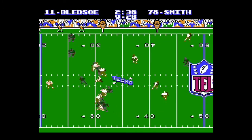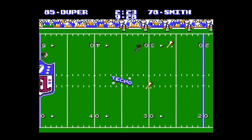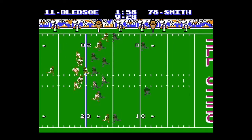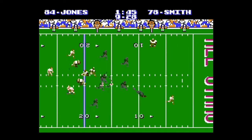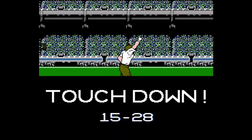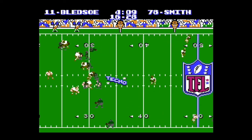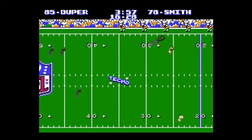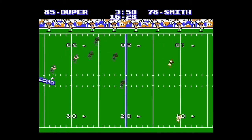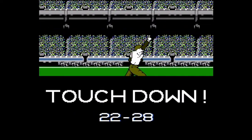28-9, just like that. Drew Bledsoe, right before halftime, throws it to Mark Duper, and Mark Duper gets it to around the 20-yard line, and then Drew Bledsoe backs up, no pressure in his face as he throws it to his tight end, Brent Jones, for the touchdown. The lead is now 13 for the Eagles as Drew Bledsoe throws it to Mark Duper, and Mark Duper gets it to the 20, to the 15. He could go all the way, and he does for the touchdown, 28-23.